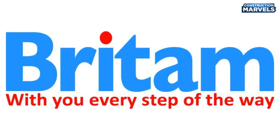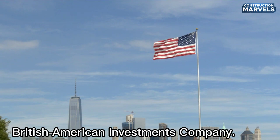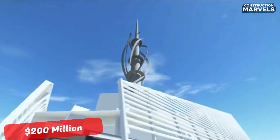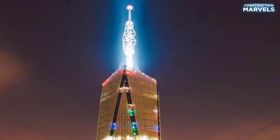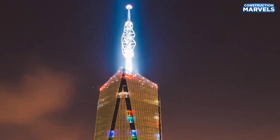Owned by Britam Properties, a subsidiary of Britam Holdings, British-American investments company, they invested a whopping $200 million into this artistic prism-shaped tower to serve as their commercial hub in Nairobi. And since its inauguration in 2017, this skyscraper has remained the tallest building in Kenya. So if you're in Nairobi, you gotta check this one out.